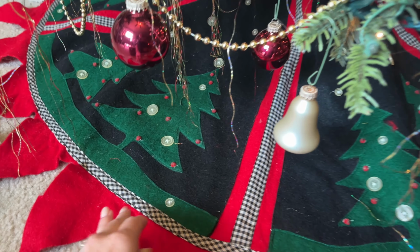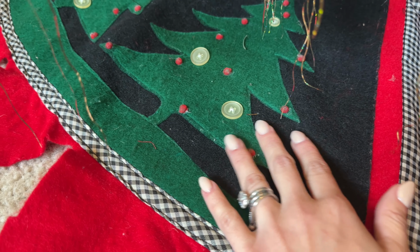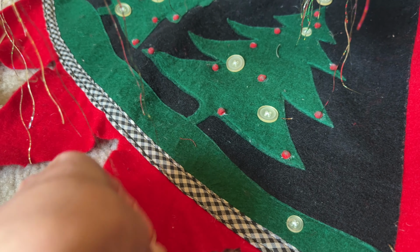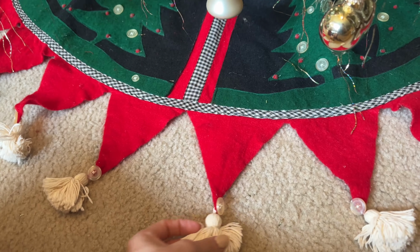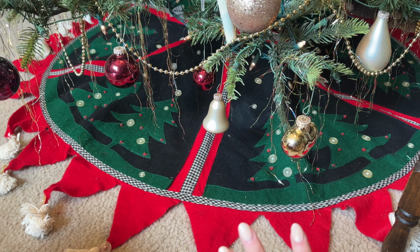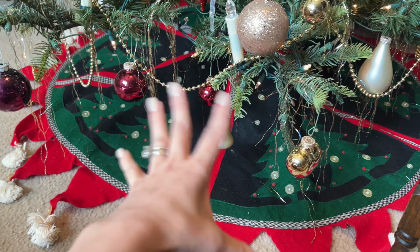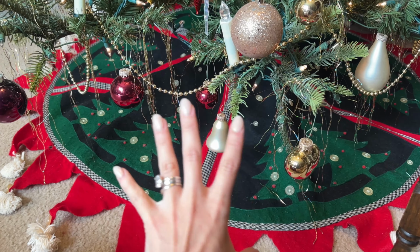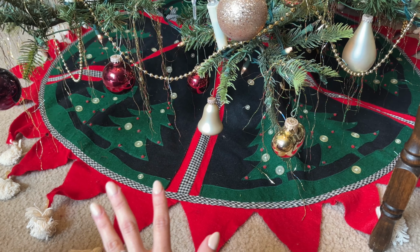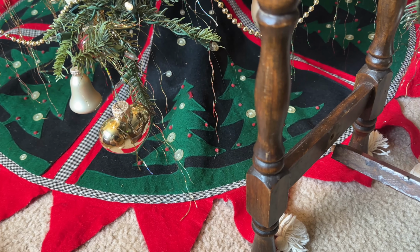But it's made of like felt, and it has little buttons on Christmas trees. I love the colors that they chose, the ribbon and everything. And then the little tassels are so cute with the buttons. I'm in love with this tree skirt. I normally use just blankets around it, like a little blanket, super cute, kind of like snow. But this year, this is actually my first time ever using a tree skirt, and I'm obsessed with it, you guys. It is absolutely beautiful.